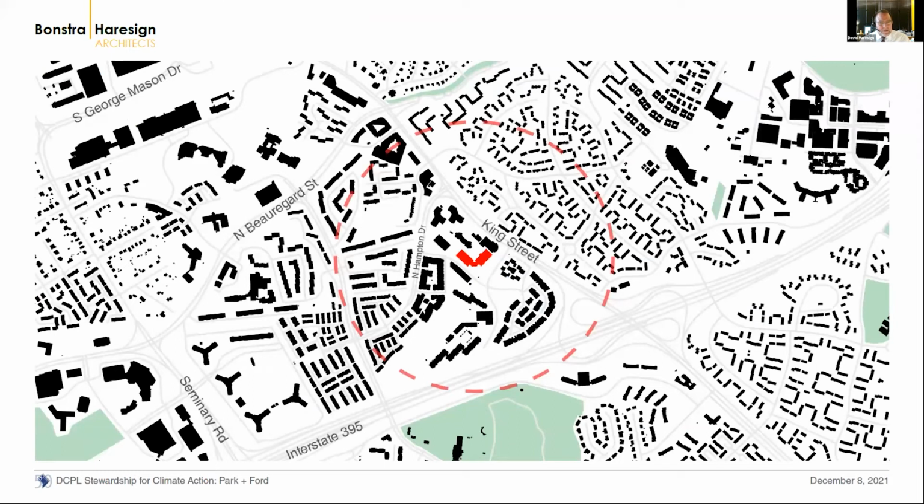Our project is located on King Street, or just off King Street on Park Center Drive. You can see Interstate 395 to the south, King Street immediately to the northeast, and it bleeds back into a residential neighborhood, mixed use. The project was, next slide.